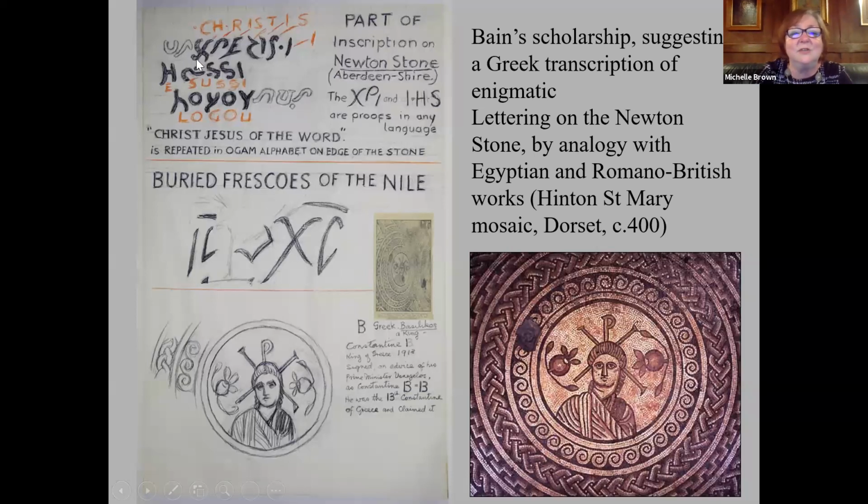This is an interesting drawing in the collection that he did of the lettering on the Newton stone. Now, this is a stone that has an inscription in Ogham, which is a proto-literate script developed in Ireland that is also found widely in expat Irish communities on the West British Atlantic coast. And it also had these enigmatic letter forms, which are so odd that it was thought they were perhaps added in the 20th century. But I think it needs to be studied more properly now.